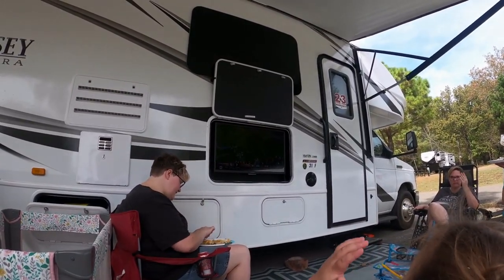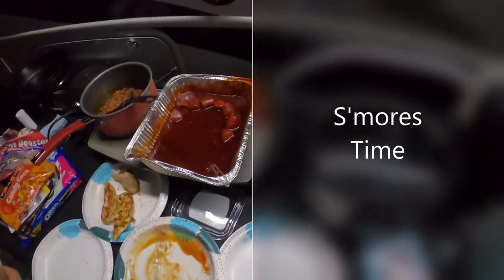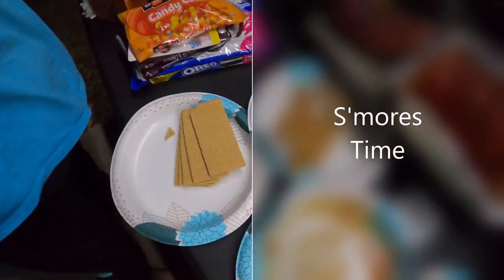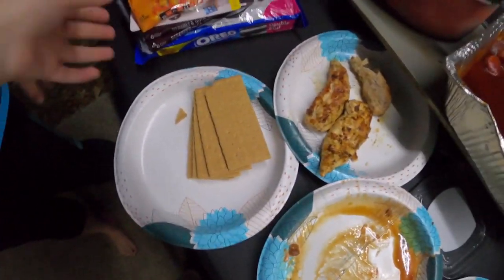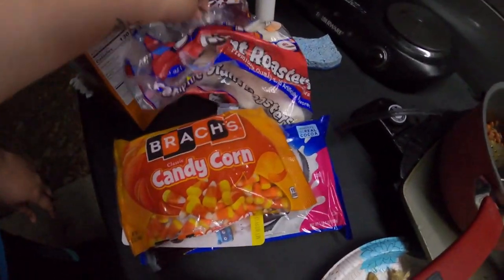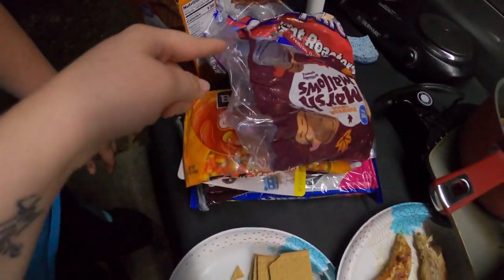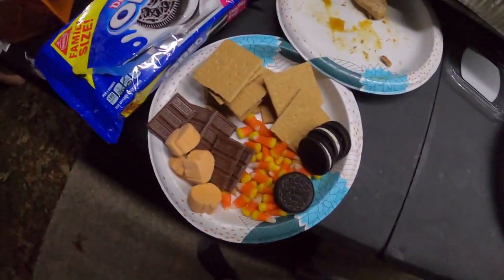Nachos and OU Texas game. So we just finished dinner and now we're getting together our s'more stuff. We got cinnamon graham crackers, candy corn, and then some pumpkin spice marshmallows that are shaped like pumpkins.